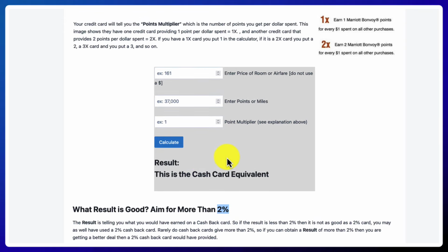But instead they said, no, we're going to have you earn points or have you earn miles. Why are they doing that? Because they hope that they're going to pay you out less than 2%, that you're going to redeem your points or your miles for less than 2%. So it's better for them to use the points or the miles if that's how you're redeeming it. So you want to get a value greater than 2%. If you don't get a value greater than 2%, then you might as well use the cash price. Let me give an example.